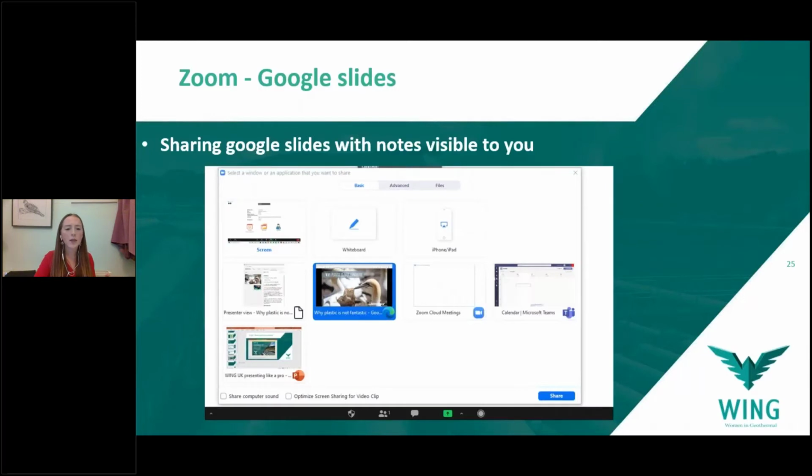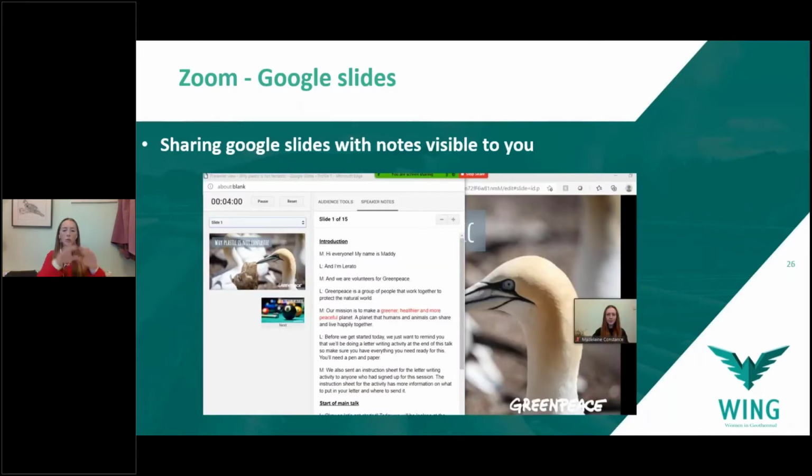And you can then go on to the share screen button again and select your presentation, but actually select the full presentation. So then when you come to present, they will be seeing your full screen, your presentation, and you can just see your notes and a tiny tab of the slides to the left. So that's also really helpful. That's quite a useful technique.